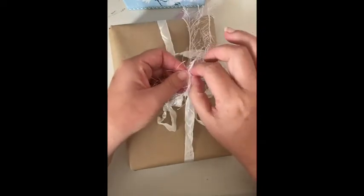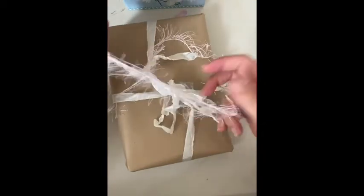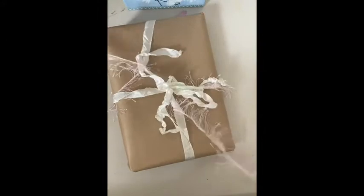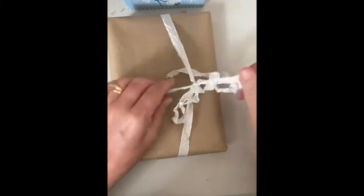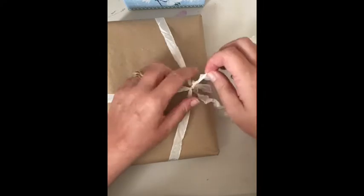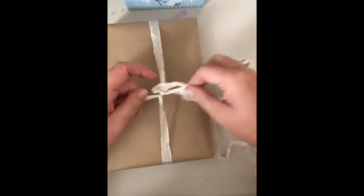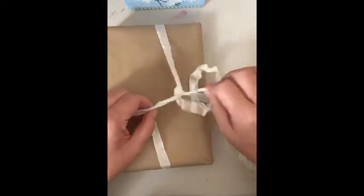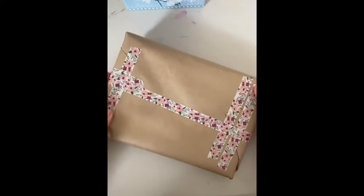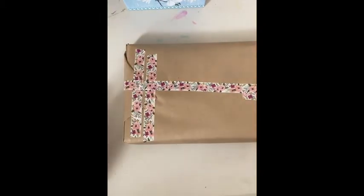Oh my goodness. Now I've got a knot. No, we're all good. Feels pretty good. Oh, that's beautiful seam binding. Feels like I'm opening a Christmas present. Why do I have a little craft knife?